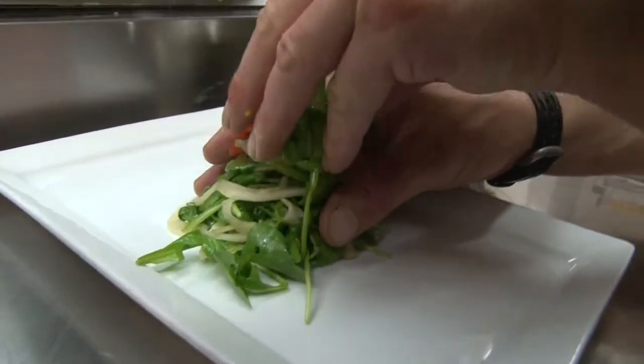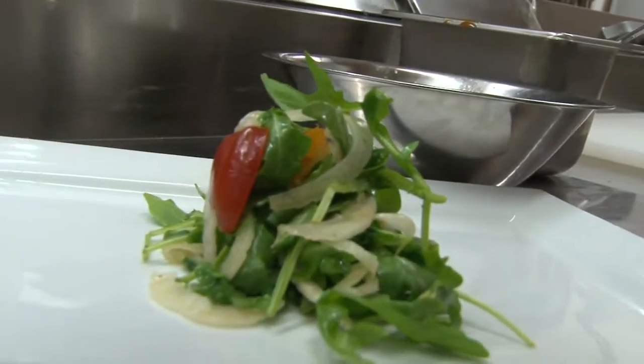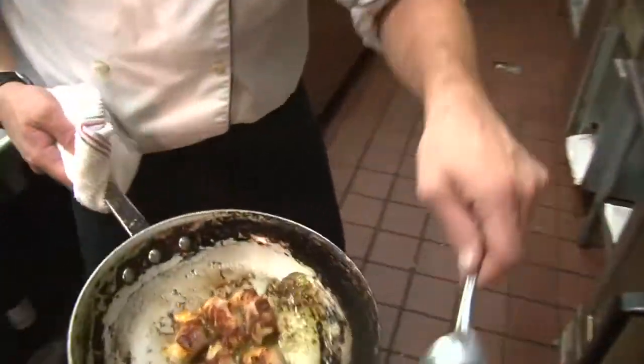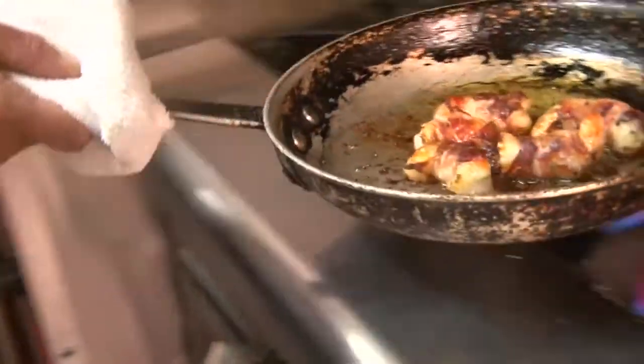While the shrimp finishes cooking in the oven, the chef prepares the plate. He's made a fresh salad using arugula and shaved fennel, lemon, extra virgin olive oil, and a little heirloom tomato. And before the shrimp join the party, they're getting an extra boost of flavor from the butter.